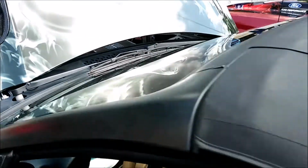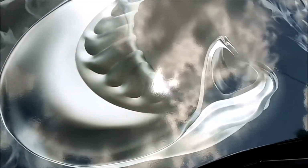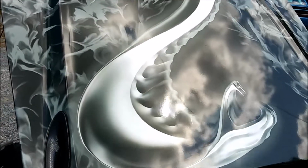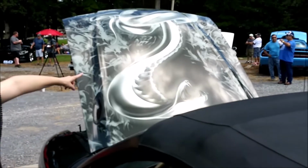The hood wrap was created by Rapid Grafiks and Signs of Ironwood, Michigan, and installed by Shane Checkan.